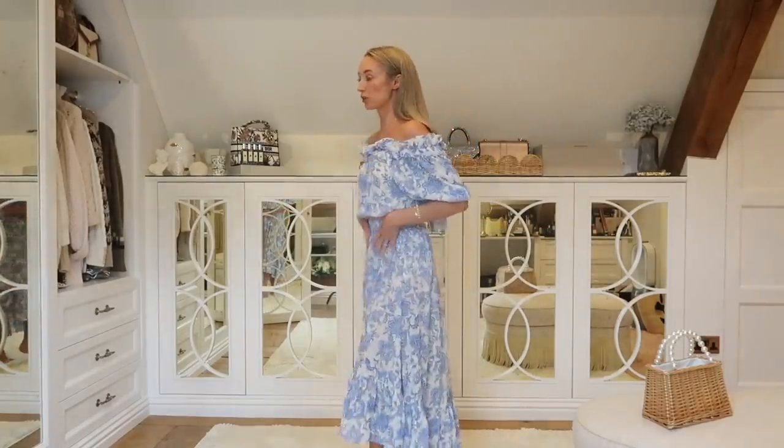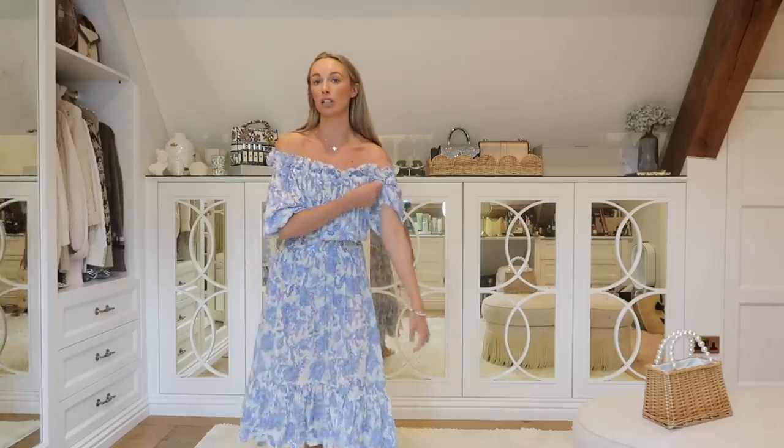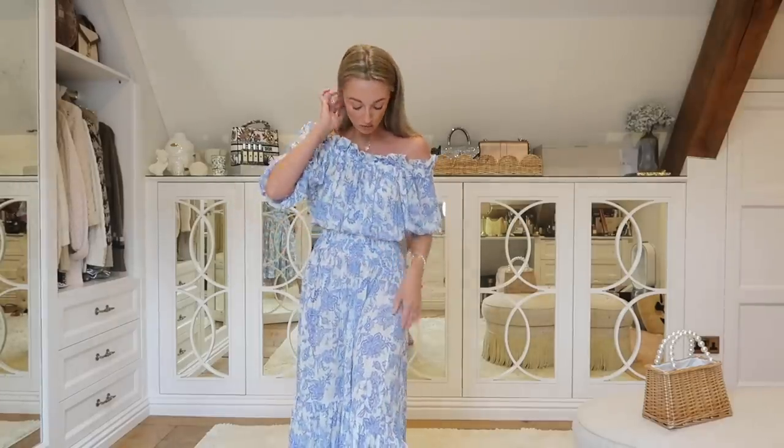If you are going to Lisbon on a weekend break and you've got limited baggage allowance, then this is perfection. You've got smocking around the waist, which gives you a billowy bardot top. You've got elastication around the sleeves, a little tie detail at the back there. Also the kind of fabric that doesn't crease, so this is a fantastic one to shove in your beach bag for a nice, lightweight, easy thing to wear after a day on the beach.